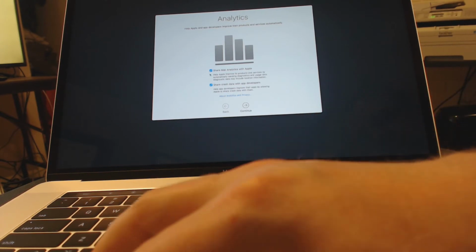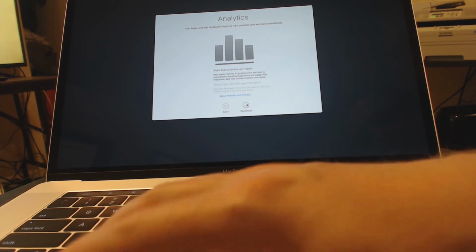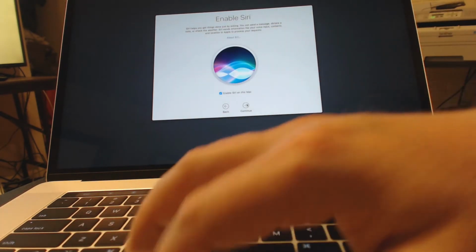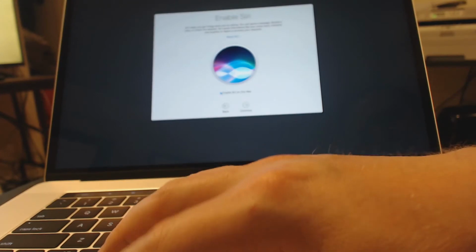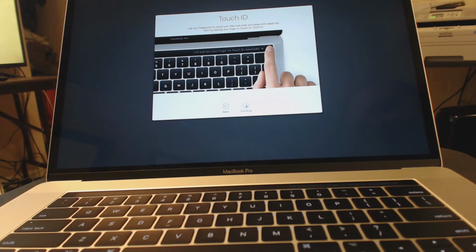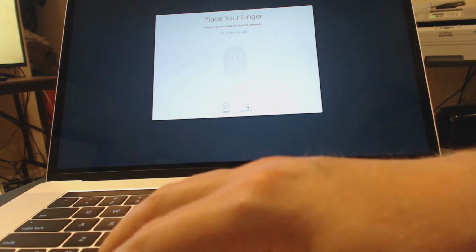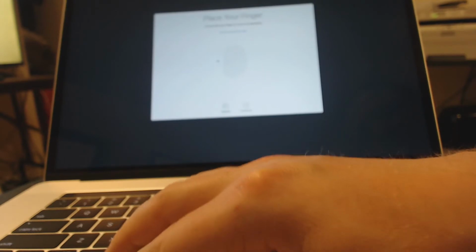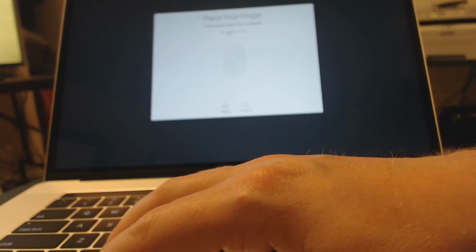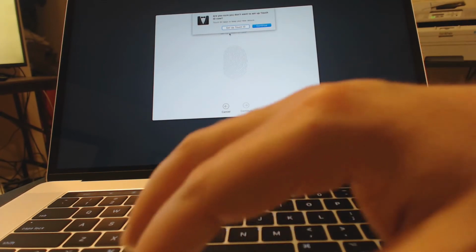No, I don't want to do analytics. Heck no. Don't need you spying on me. I don't need Siri. No. Touch ID. No, I'm not doing any of this fingerprint nonsense. Heck no. No. Set up later, yeah. There's no way I'm giving Apple a freaking fingerprint. You gotta be kidding.